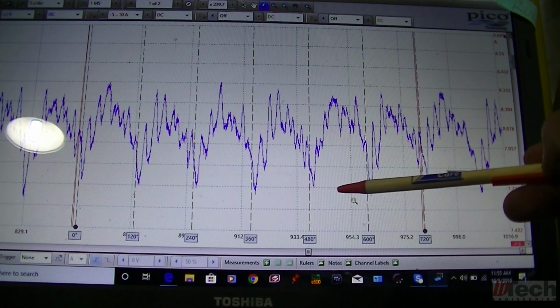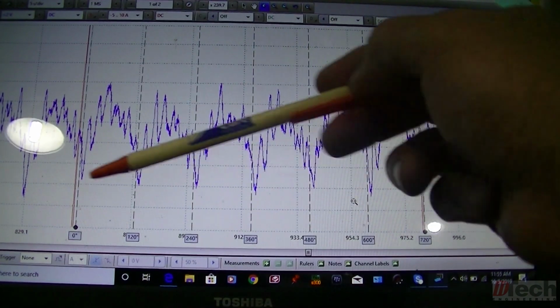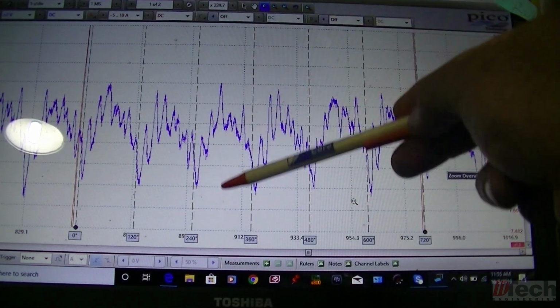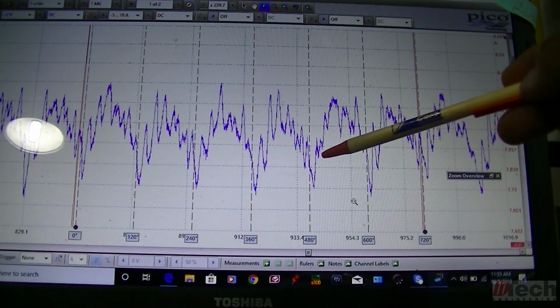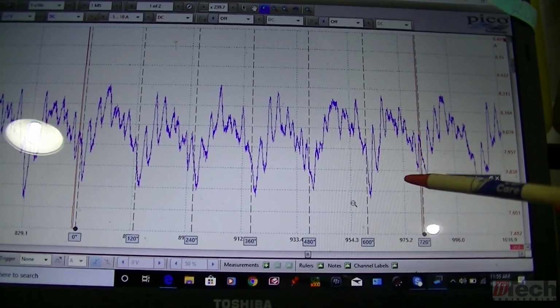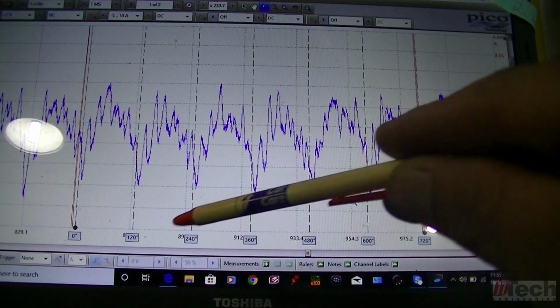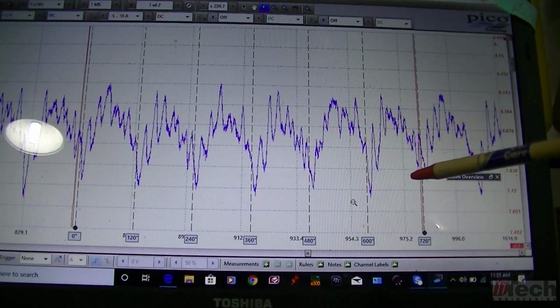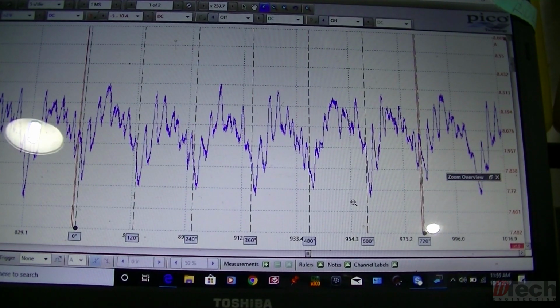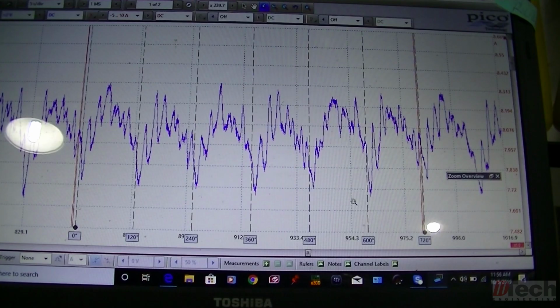2, 5, 3, 6, back to 1, 4, 2, 5, so on. So that is a good waveform, I guess, capture of your exhaust pulses, all fairly even and steady and equal, and in each section.